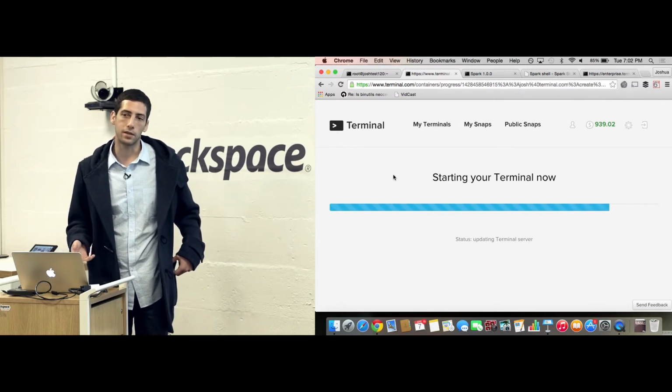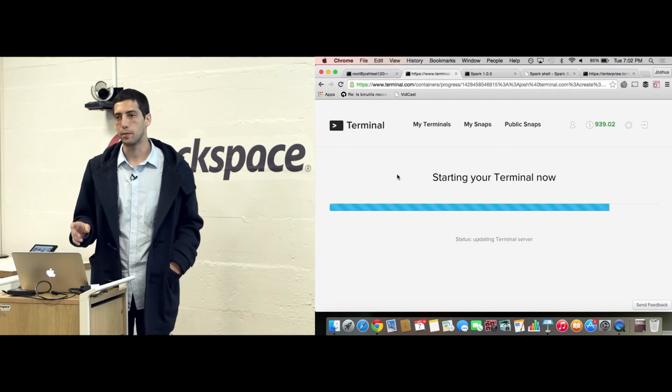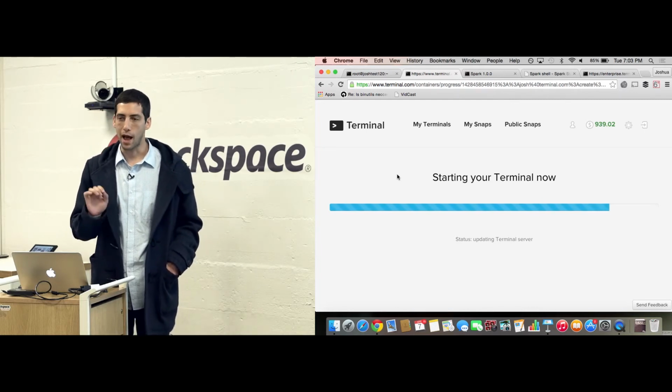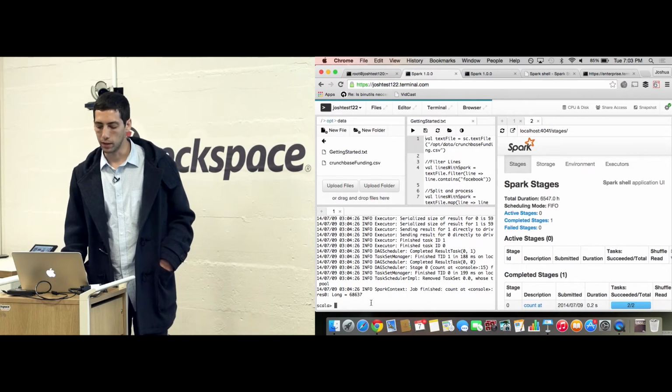You have all the dependencies necessary to get Spark going. There's a bunch of different snaps that I'll show on here as well. But basically, this allows you to take a piece of software and ship it, not just with the dependencies and the different things required for startup, but actually to ship it with a running state. And that is qualitatively different.